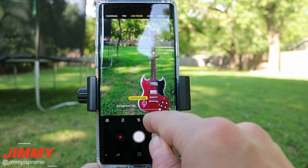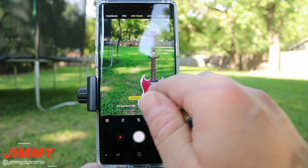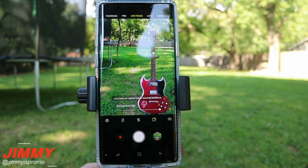Now one of the things I do want to point out is this little yellow two squares here. This is called dual capture. If you have it highlighted yellow, it'll take the live focus image, which is the one you see right now on the screen, and it'll also keep a wide angle shot. Right now it is not yellow, which means it's not being applied.